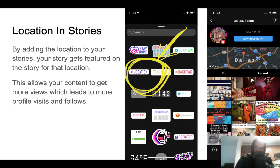Adding your location in stories. By adding your location in your stories, your story gets featured on the story for that location. So on this right side, this is the Dallas, Texas location page. At the very top, we have an active story. There's the little orange and red ring around that photo at the top, so that means the story is active. By us including the Dallas, Texas location in our story, we're going to get included in that story. Again, this allows for your content to get more views, which leads to more profile visits, which leads to more followers.